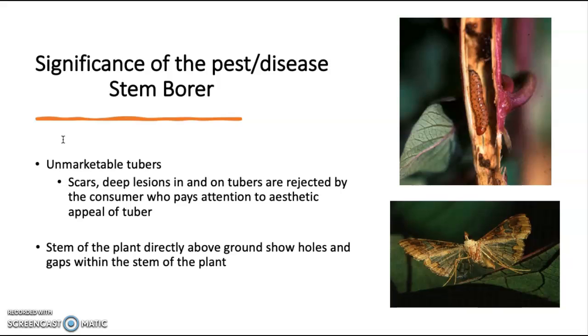and eventually goes down to the actual tuber which it feeds on, and therefore it would devastate the internal parts of the sweet potato tuber itself, which in turn would be very unsightly, and generally it would not give very much aesthetic appeal to the tuber itself. The stem of the plant, however, that is directly above the ground will show holes and gaps within the stem.